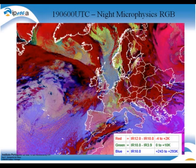So to check some low-level clouds or low water clouds, use the night microphysics RGB, and this is the recipe over here. You can just remember it, because I believe that everyone knows it. So we have some areas of low water clouds over here. These are stratus and stratocumulus. We have some patches of fog over here, and also some over north.